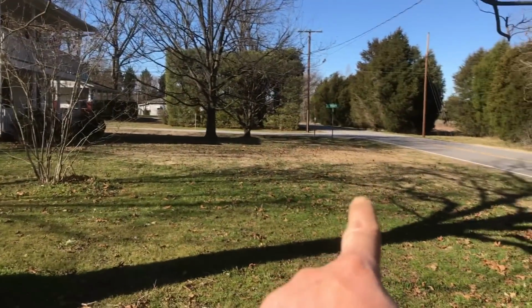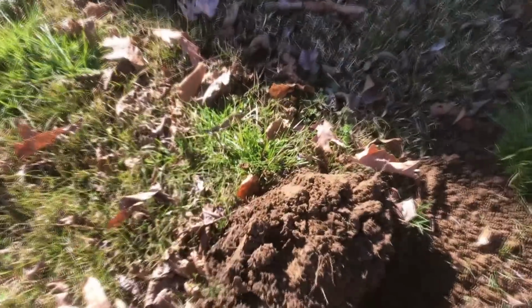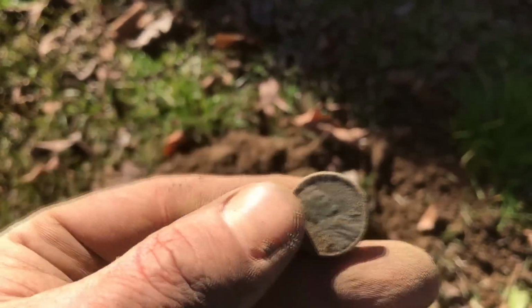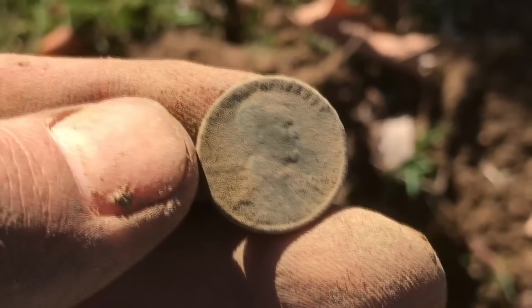Well, y'all, over there is where I found that silver dime, and that yard sort of dried up on us pretty quick. So I'm coming back over here where I found all these wheat cents. And you know, a yard's never hunted out. Just pulled another one out. That's lucky 21 on the day. If I don't find another, I'll be happy.